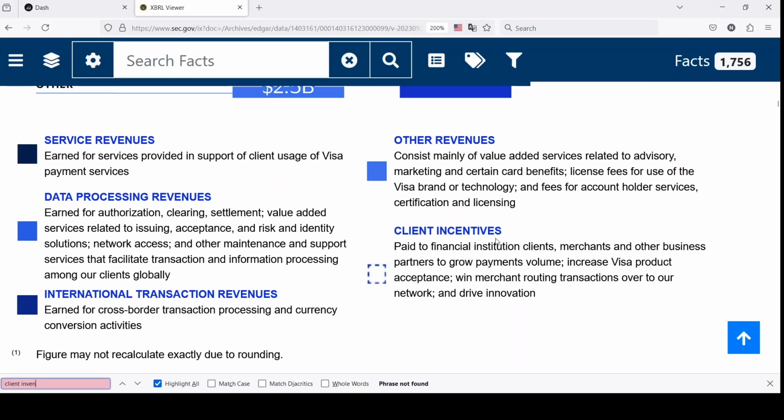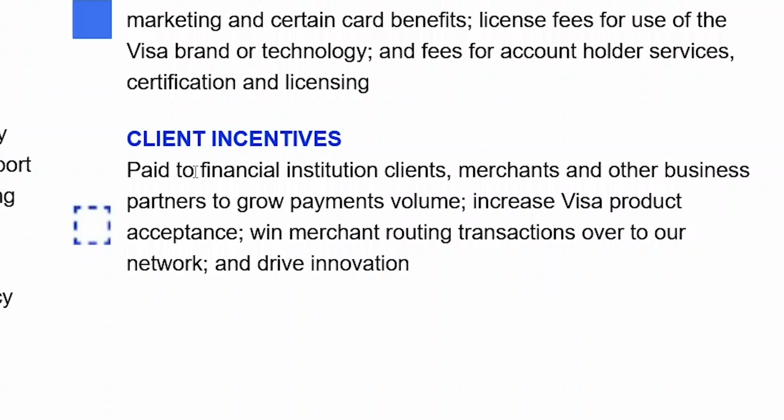A definition of client incentives prepared by the Investor Relations. Client incentives are defined as payments to financial institution clients, merchants, and other business partners to grow payments volumes, increase the usage of Visa products, pull merchant routing transactions into the Visa network. All great things that make complete sense, but then a fourth reason: in order to drive innovation. But it leaves the door open for these client incentive payments to really mean anything.